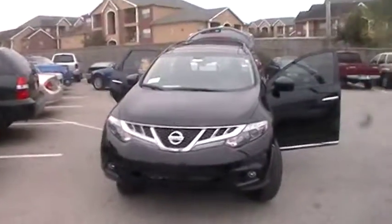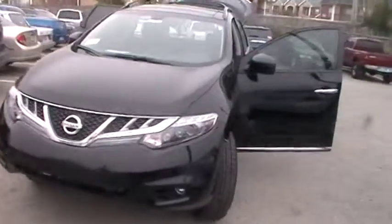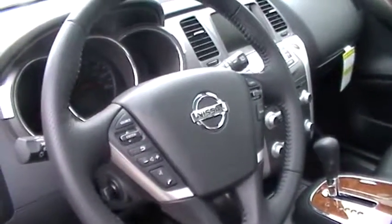Here's your 2012 Nissan Murano LE, super black, fog lights, nitrogen-filled tires, dual-panel moonroof, black leather. Steering wheel controls for your Bluetooth, cruise control, and stereo. You have a navigation system, also has a backup monitor. Heated front passenger seats, also heated back seats.